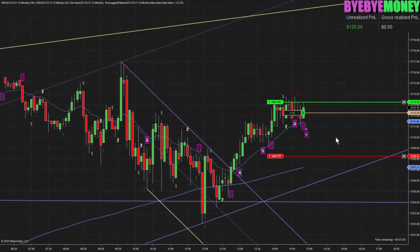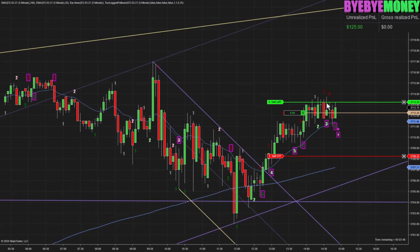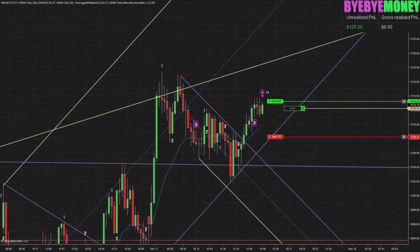Five-minute bouncing off the 20 EMA. Still showing bullishness here as well.